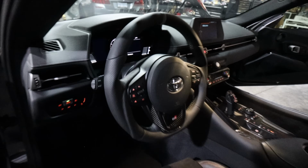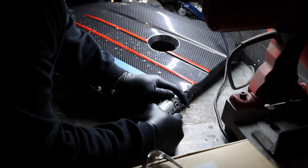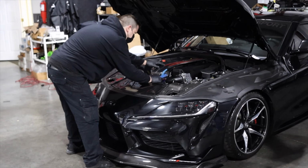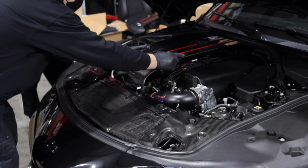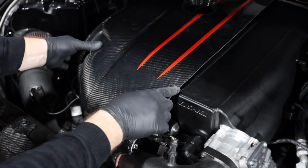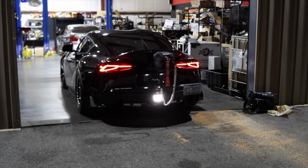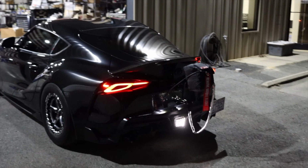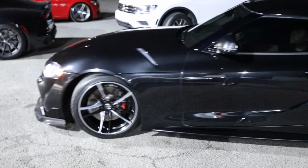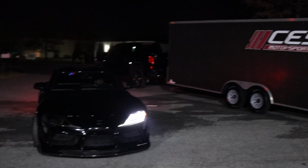And this car will be in the show at Beamer Invasion. Make sure you guys come check it out. Off to the show they go.